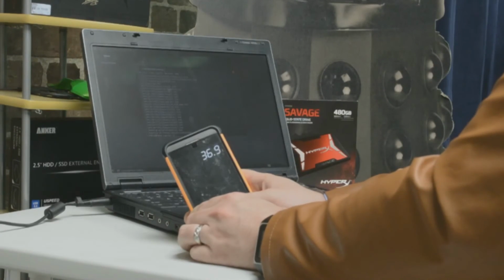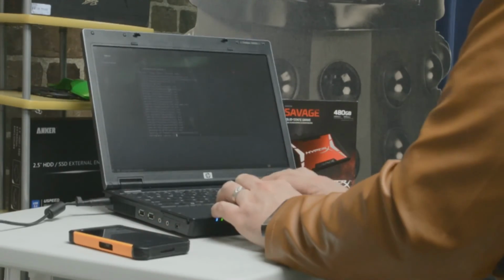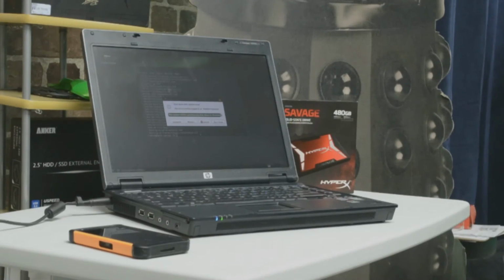Any comments? There we go. 36.9 seconds to do a search. 36.9. There you have it. All right. Got all those saved.